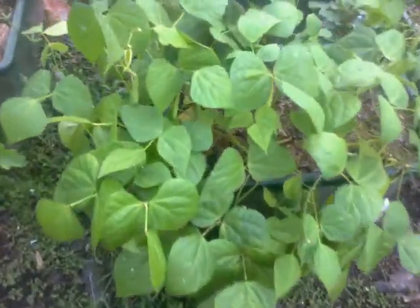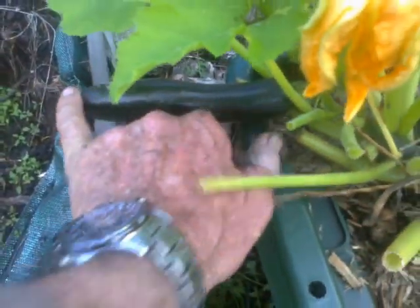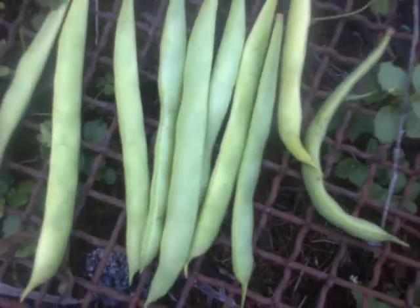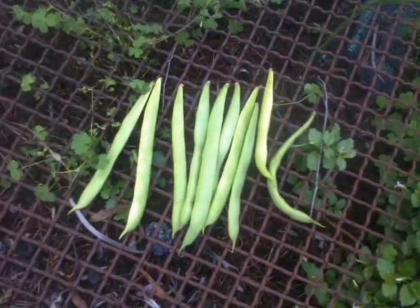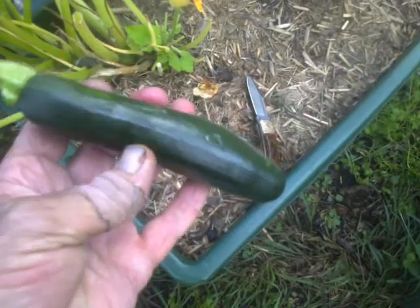I think I've got a lot of beans and some of them are getting fairly old, so I better get the beans. A few little zucchinis. One that's just about right size to be eaten. We'll go with 10 beans and one zucchini. A green skin zucchini, as they call it.